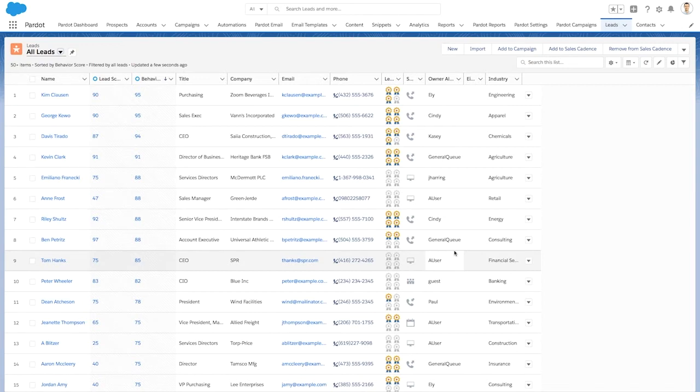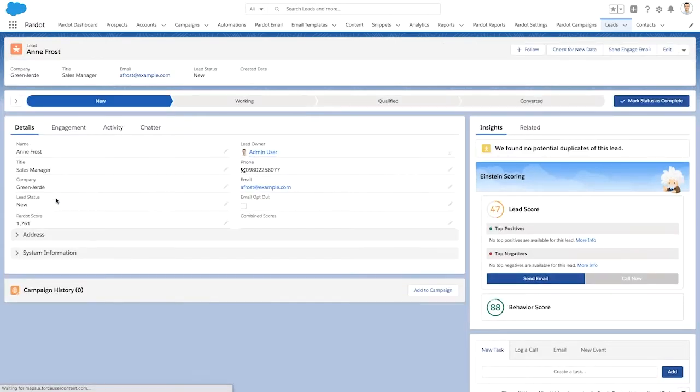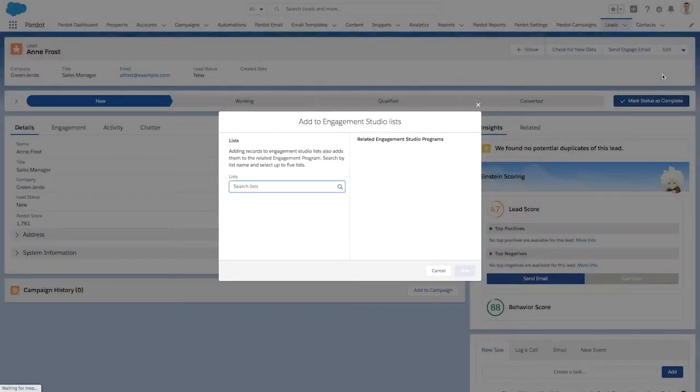Our sales user has just realized one of these leads could use further nurturing, so she navigates to the lead record. Then selects the Add to Pardot Engagement Studio list action. The Add to Engagement Studio list modal will provide a search box to look for lists. However, only static lists that are used as a recipient list in an Engagement Studio program will appear in these search results.